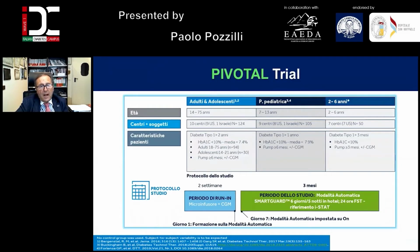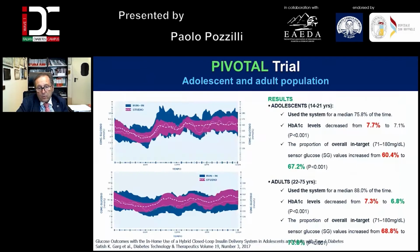What about the pivotal trial? The pivotal trial includes subjects aged 14 to 75 in total. The pediatric age was 7 to 13, and also patients 2 to 6 years of age. There were several centers taken into account for this study, and there was a run-in period with the CGM and with the pump, and then a 3-month follow-up period with the smart card, and patients were on automatic control over the period of follow-up.